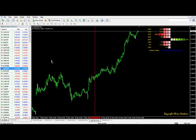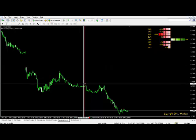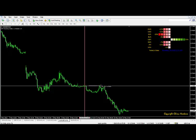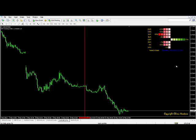Euro GBP. Again, this would have been a shorting opportunity here. Price touched but never went above, so really up to 5 pips, and achieved a drop of just above 110 pips as a shorting opportunity. That is the power of the 5TT currency strength index indicator.